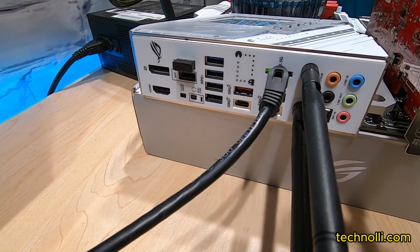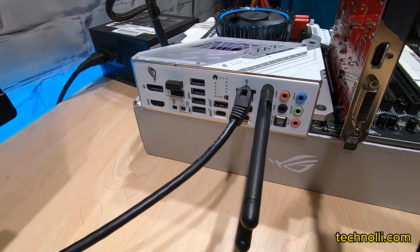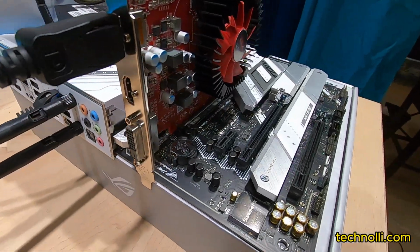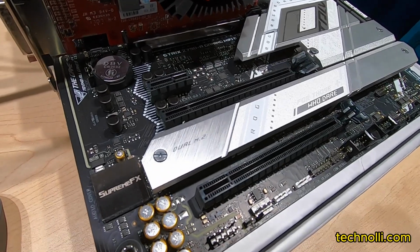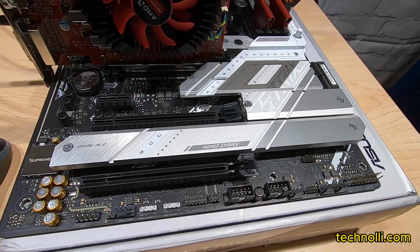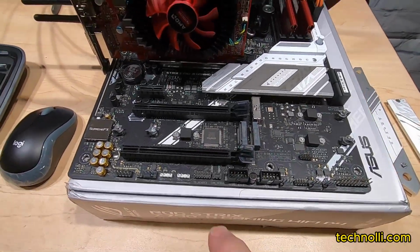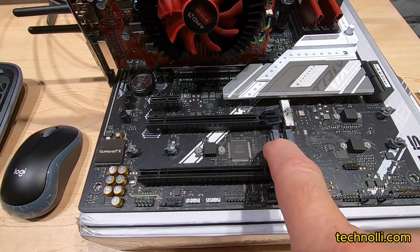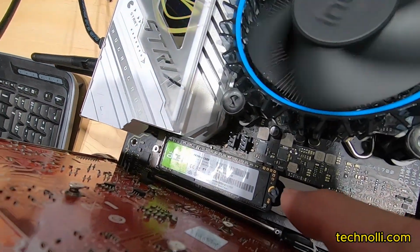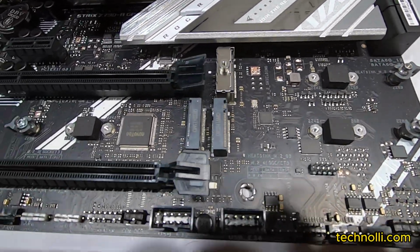Here's a picture of the back panel. You've got plenty of USBs, and you've got 2 USB-Cs, which is nice. All right, here's a shot of the PCIe's. All right, and hold on a second. I'm going to show you all of the NVMe slots that you've got. All right, guys, check this out. So you've got an NVMe slot here, here, here, and right there, the one I'm using. So you've got 4 NVMe slots on this motherboard, which is super nice.